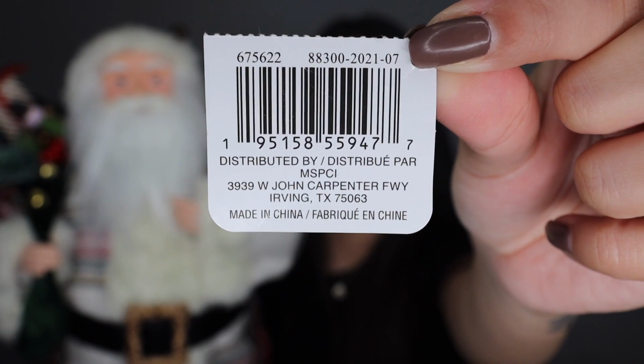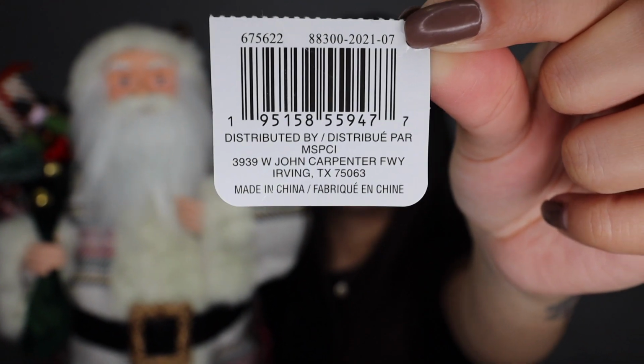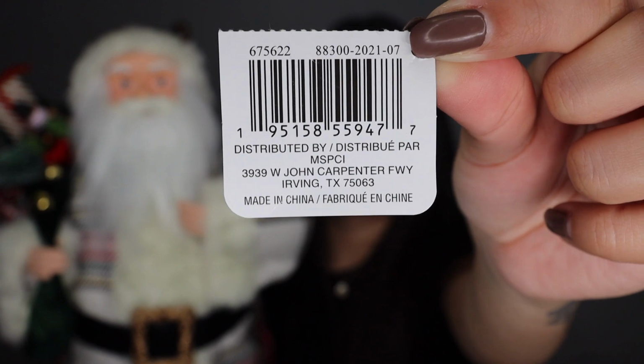And I just love his outfit, how it's red, white, and green. I really like this outfit. I didn't want him to be in an all red outfit. I think this is going to match the house really well. He was originally $89, but I got him for 40% off, and he is 24 inches, which is 60.9 centimeters. So that's his tag in case you guys want to go buy it.